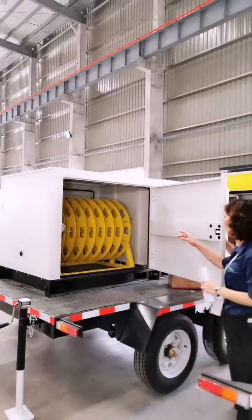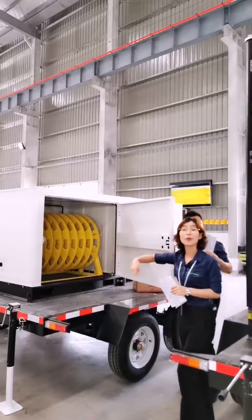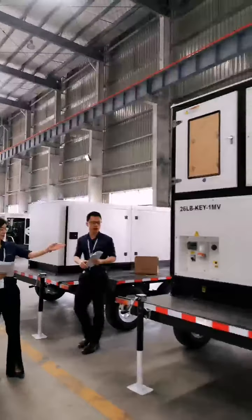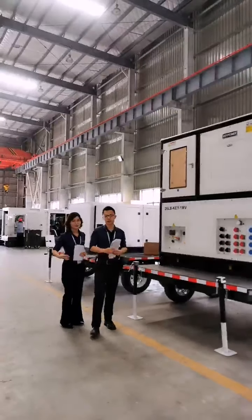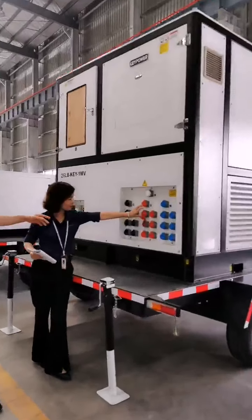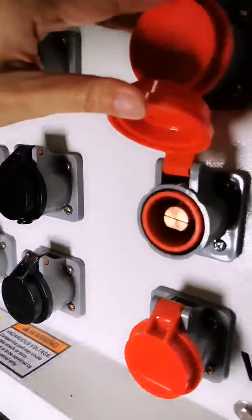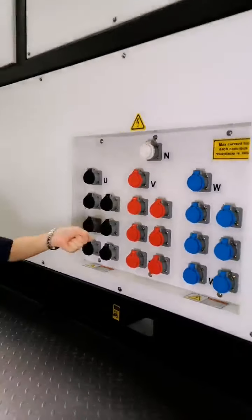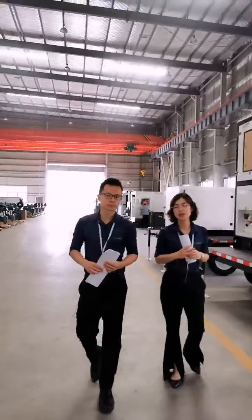Oh, it is a cable reel. Yeah, it's a cable reel for this generator, this load bank, which is also mounted on a trailer. Now more and more rental companies are buying load banks with us. For example, this one is also fitted with power lock connectors, so it's very easy for them to do the cable connection.